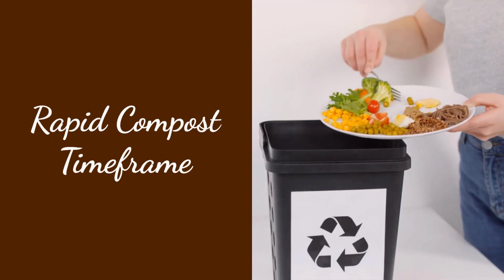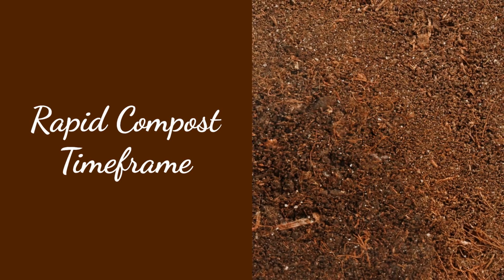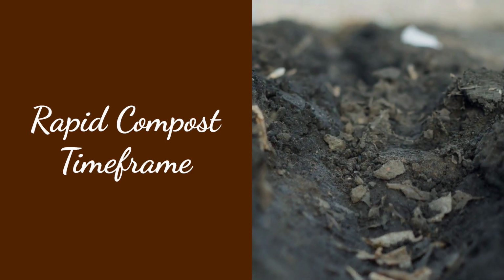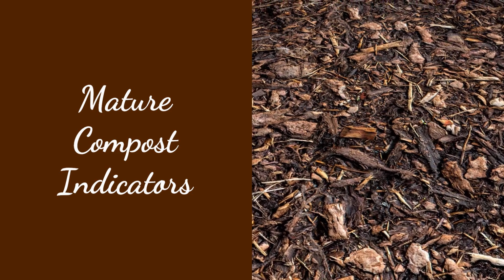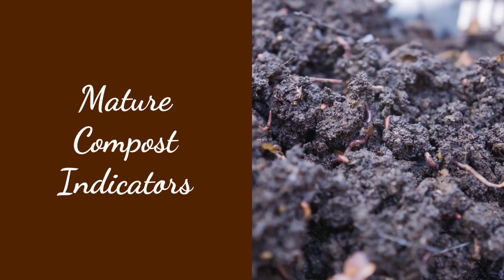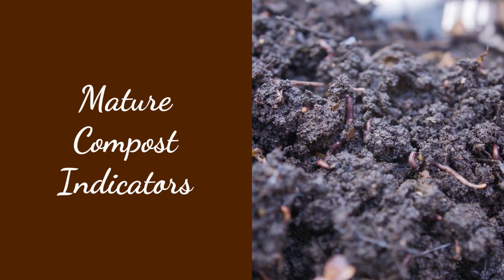Rapid compost can be ready in as little as 3 to 4 weeks, though 4 to 6 weeks is more common. Finished compost will have a dark brown, crumbly texture. It will smell earthy and pleasant, like forest soil. You should no longer be able to identify the original materials. The temperature of the pile will also have cooled down and stabilized to ambient air temperature. These are clear indicators that your compost is mature and ready for use.